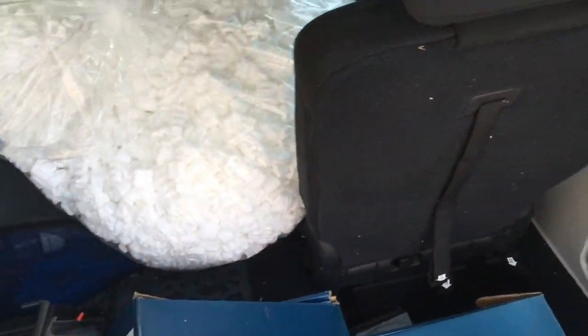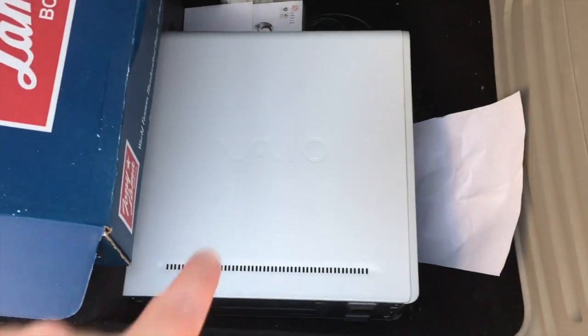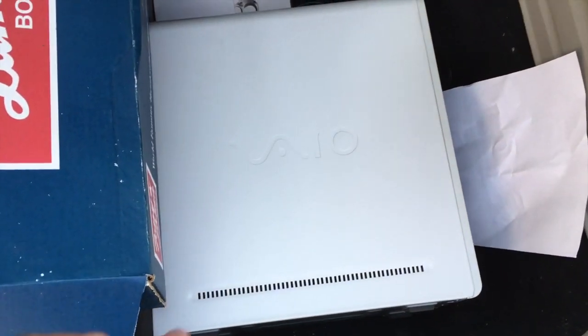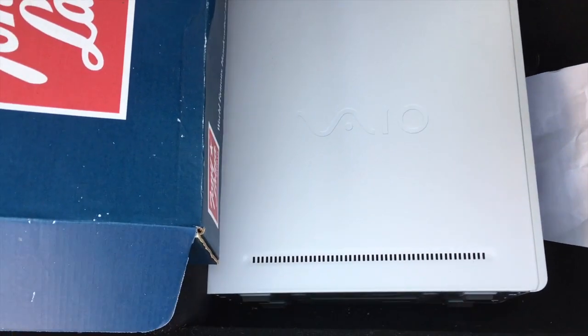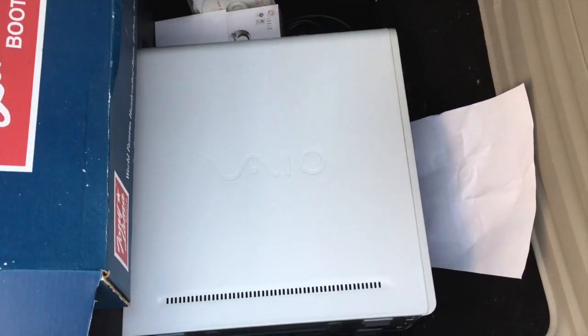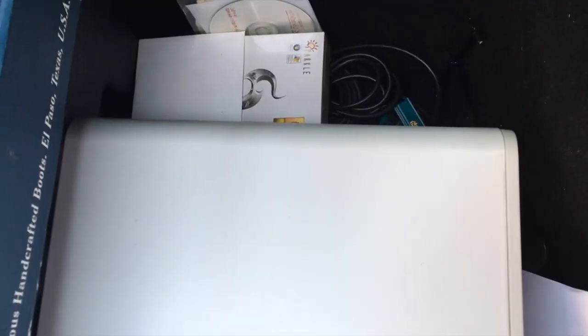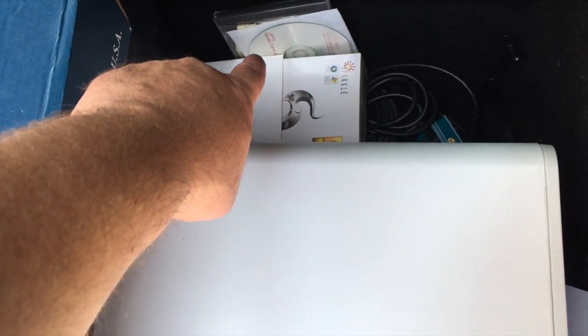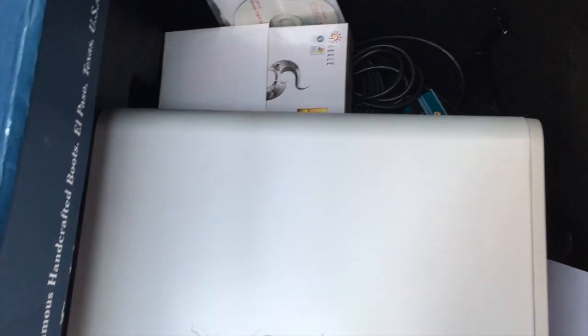That's a sack of peanuts. I bought those to pack something up this morning. This is a Sony Vaio. No, it's not a Pentium. I think it's, yeah, it's a Sony Vaio Pentium 4. Pretty slow computer. I've got a copy of Windows XP over here that I'm going to throw on it. It needs a hard drive. I paid $5 for everything, so we'll see. I just wanted to play around with it.